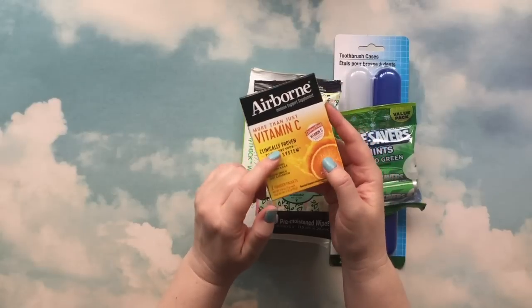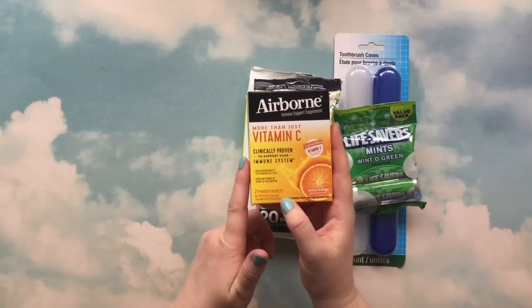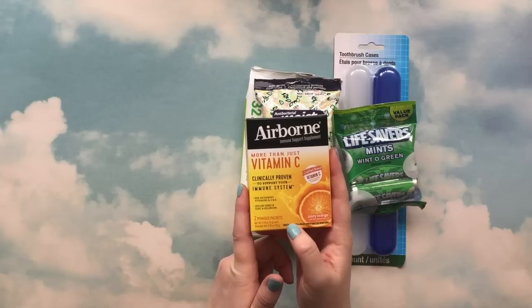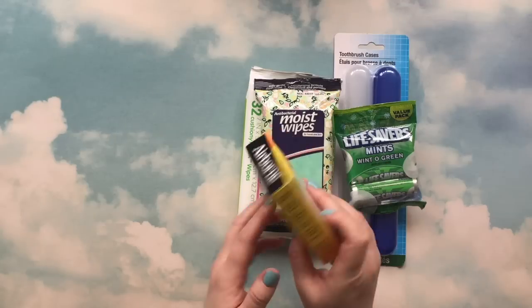I was really excited to find the Airborne Vitamin C. I have never seen this before at Dollar Tree. This was in their aisle with all of their pain relievers, and they have all kinds of stuff. I don't always check that area, but I will from now on because I like to have this stuff when I travel. It's just 2 little packets.